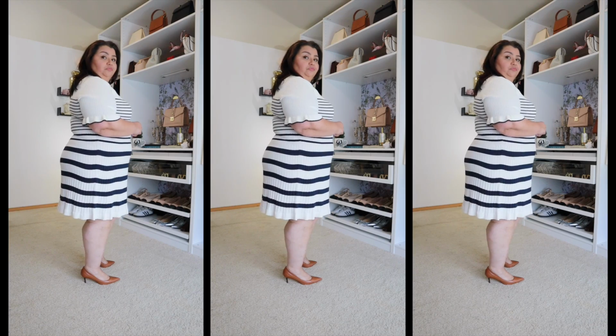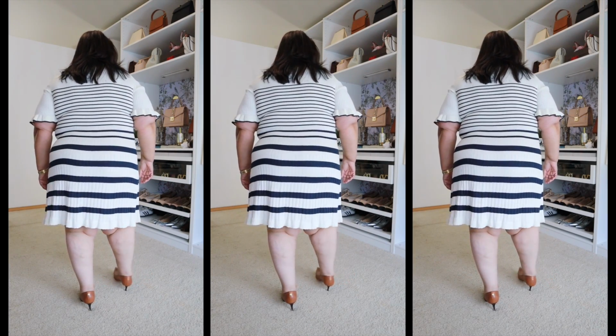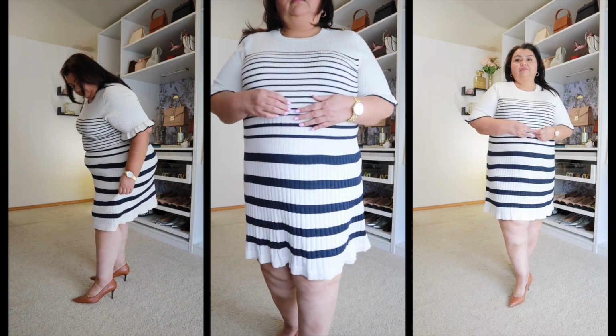I personally have to say that I liked the dress. I liked the stripes because we've got a skinny stripe, then it goes a little wider around the waist and then graduates into a wider stripe on the skirt. I wanted to see how these stripes worked, as far as on a plus size body as well as on a short body.